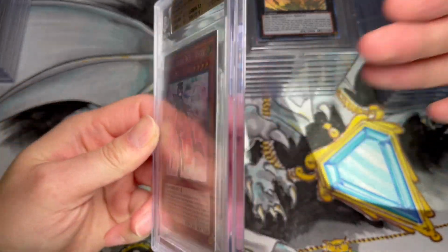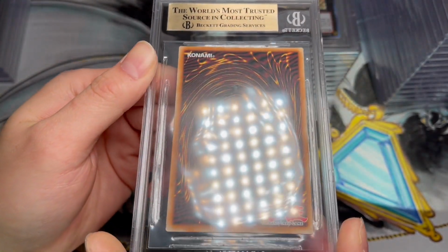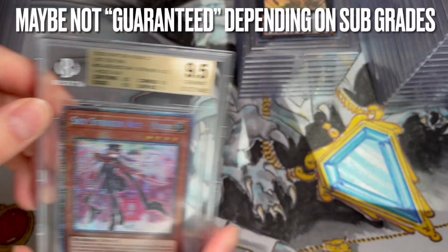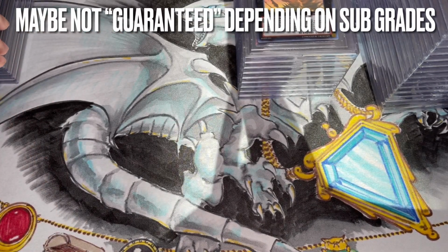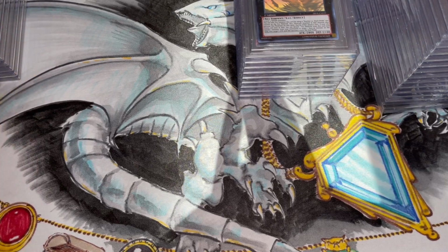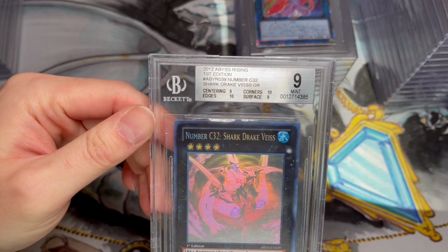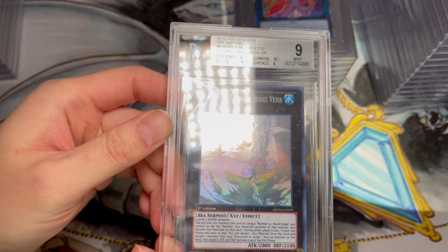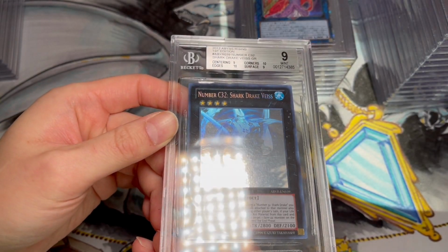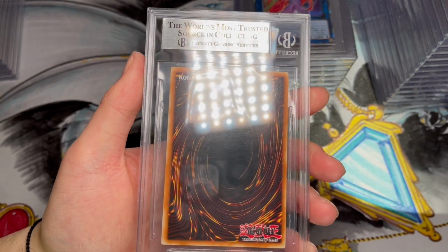In my opinion, if you get a 9.5 BGS, you can quantify that to a guaranteed cross grade to a 10, and I would almost value it even more than a PSA 10, just because you have all the subgrades there. With a PSA 10, you don't know when it was graded, how they were feeling when they were grading it, right? That's the thing that I do like about BGS over PSA. You do have these subgrades, and you have the reasoning why they got whatever they got.